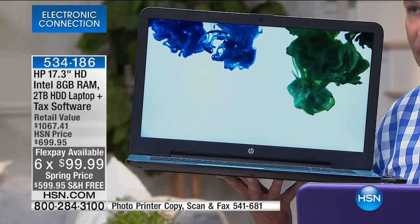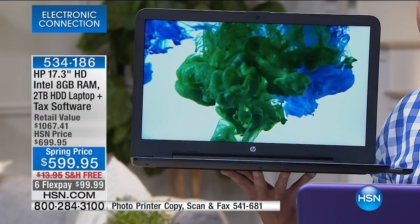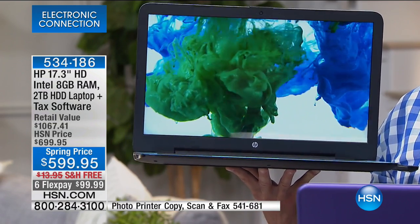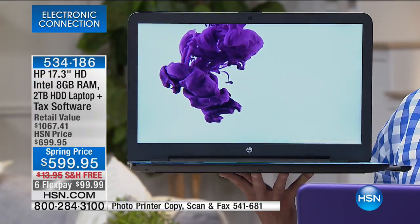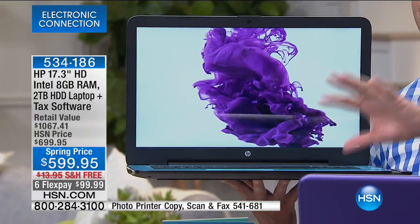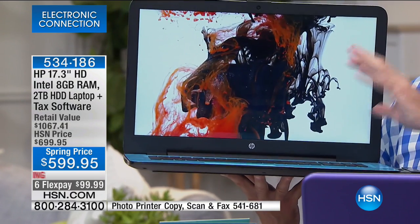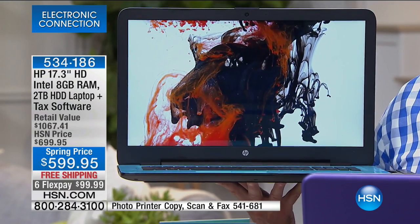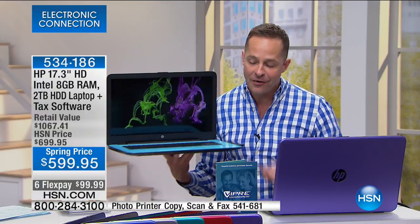More RAM, so it runs more programs at one time and loads web pages much more quickly. More hard drive space, so you can store 500 high definition photos on this, 250,000, 500 hours of high definition video, about 640,000 photos, about 400,000. You can understand why I trip over my tongue when I'm saying 640,000. It's a lot.